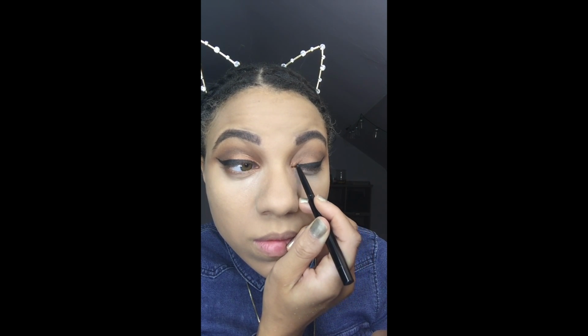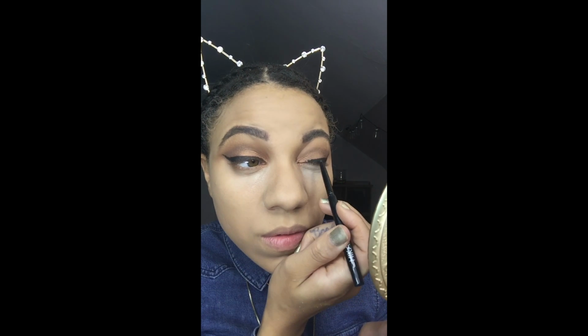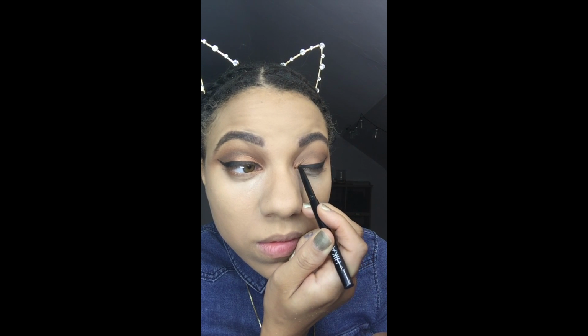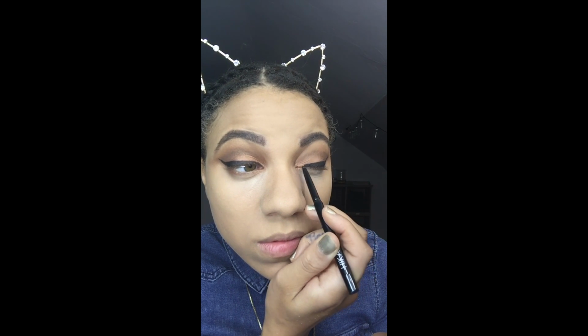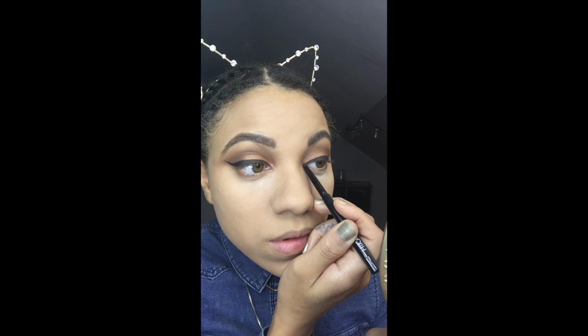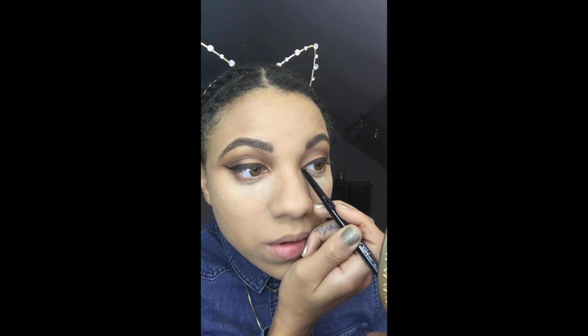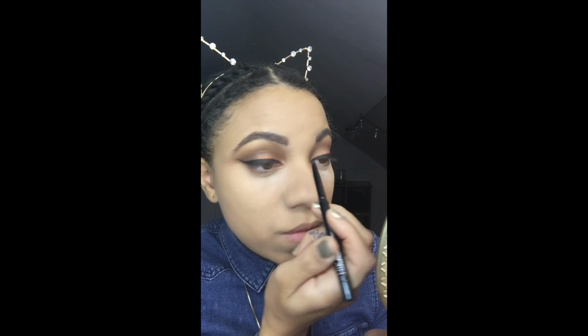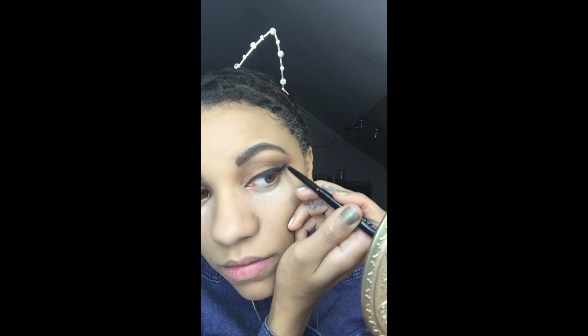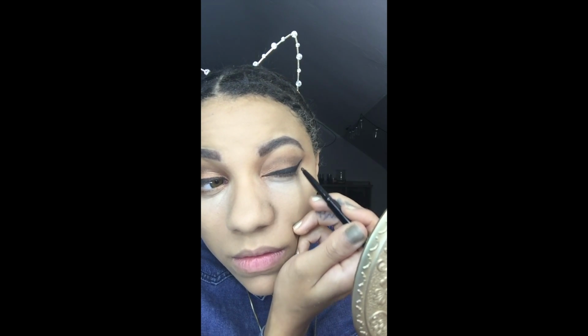And as you can see, just pulling that liner down, finishing up that wing, baby. If you can't tell, I'm trying to work more on keeping that mirror out of the way of the camera, so people can see what I'm doing. Maybe someone is trying to do this look. You never know. They can't see if the mirror is blocking.